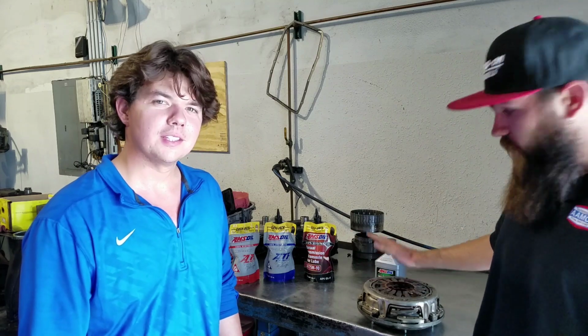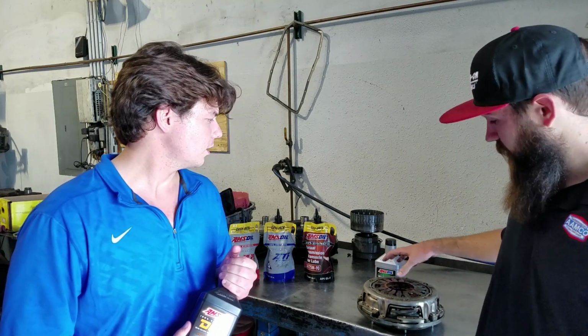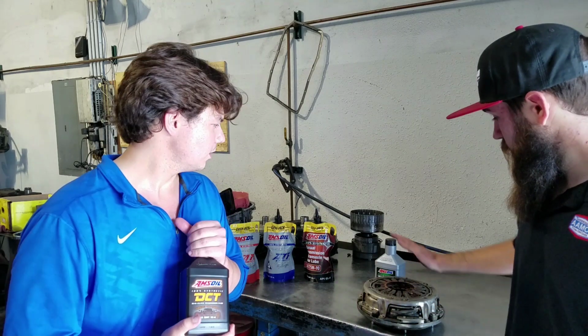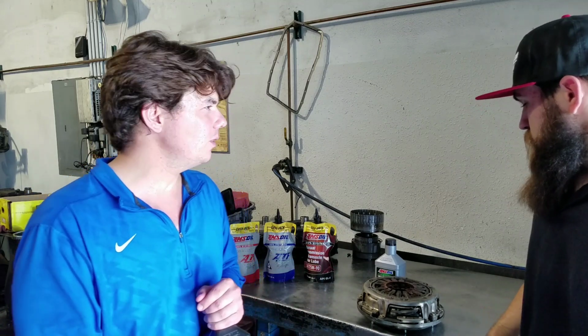Ford knows that this is a major problem. These Fiestas like to chatter as the clutches wear, and that is due to a seal failure. Once the seal fails and the clutches get wet, just like your standard manual clutch, oil gets on it, it's going to slip. So we're starting to see a whole bunch of these now that they're falling out of warranty. What can they do to prevent that from happening? Is there anything they can do?